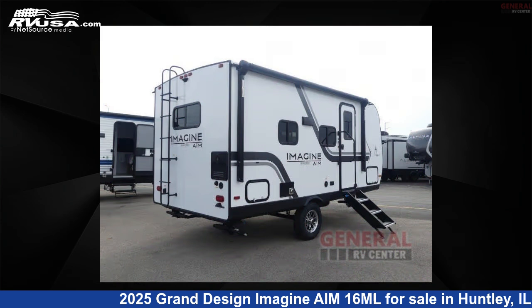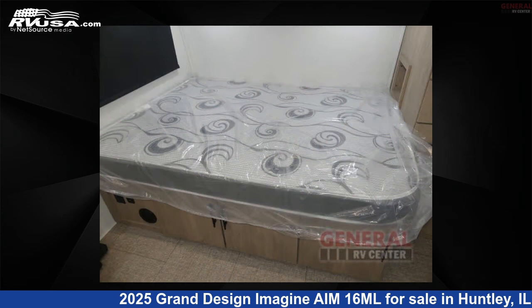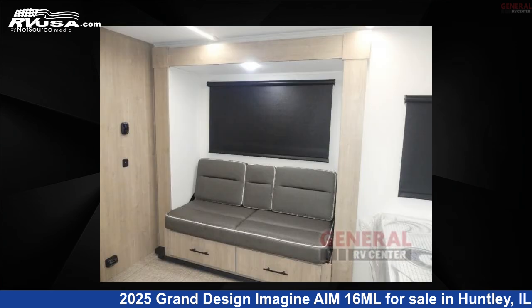This new Grand Design is 20 feet 0 inches in length and features sleeps 4, slide-out, and 37 gallons fresh water capacity. The floor plan layout of this travel trailer features rear bath.